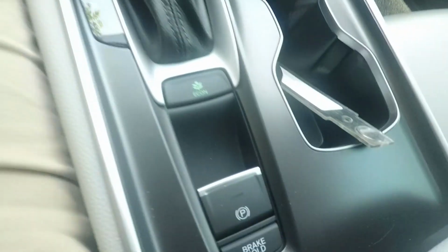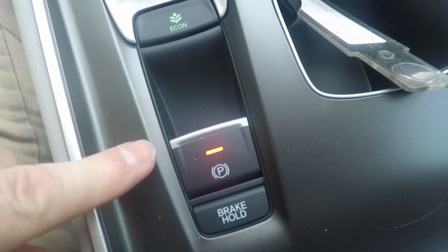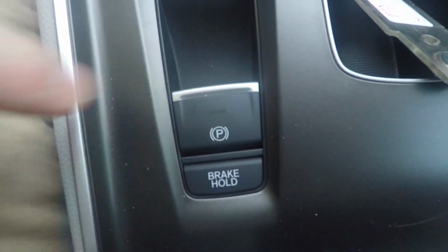Now down below that, you will see that I have a parking brake that's electronic. To set it, put my foot on the brake, lift up, and it engages, and you'll notice the red LED lets me know, and then it also throws a brake emblem right there. And then to release it, just push down and it'll release it.